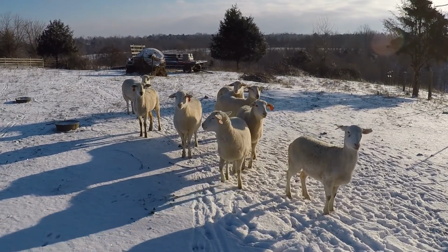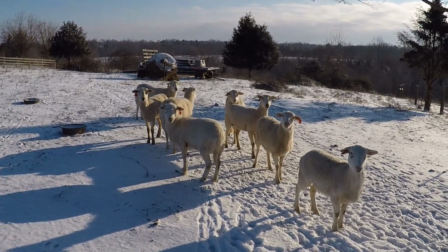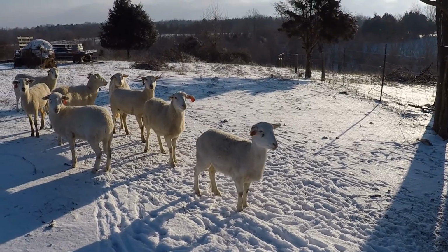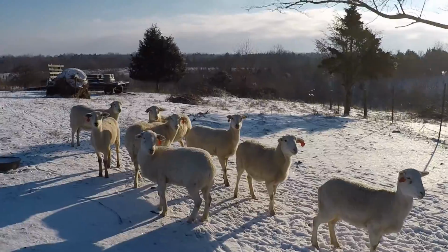They are a hair sheep, so they actually will not get sheared. Their hair grows out about what it is right now for the winter, and as the spring comes, they will shed that off.